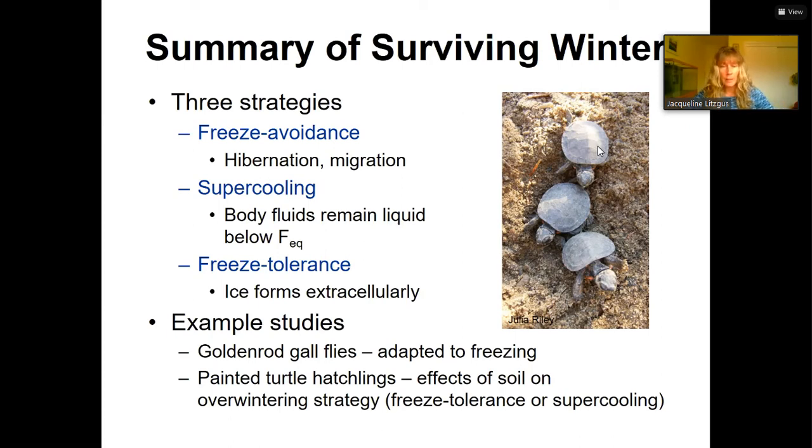And then we did some example studies. We briefly talked about the bioscience paper by Dr. Rick Lee that just shows the cooling curve. But then we talked a little bit more about the goldenrod gall flies, Jason Irwin's PhD work. And then we talked in quite a bit of detail about the painted turtle hatchlings and how soil moisture and soil composition affects whether or not they can use freezing or supercooling. And that is everything.